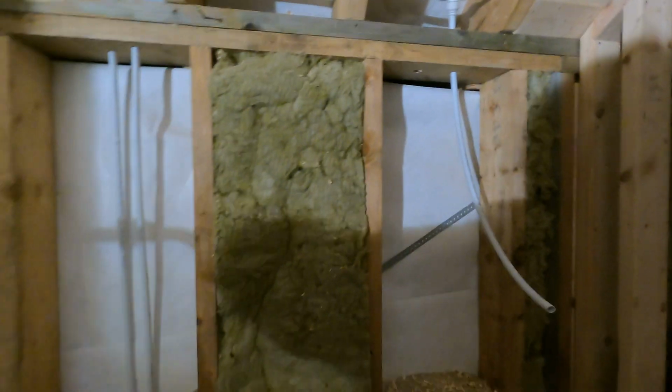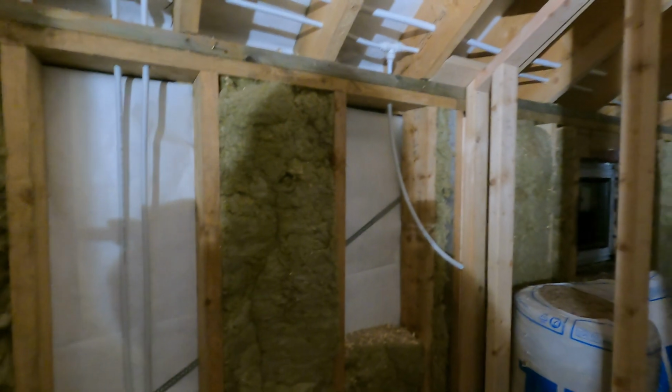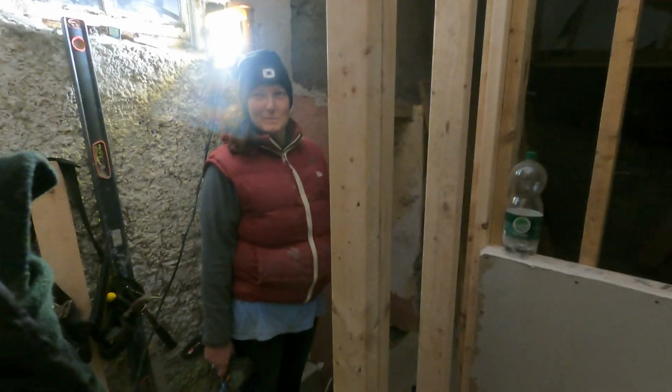I'm just going to run the electricity, and then I think I should be ready to seal this up. And in the meantime, I'm just going to put backer board up on the 2 sides of the shower, and I might put a bit of plasterboard up here for privacy.